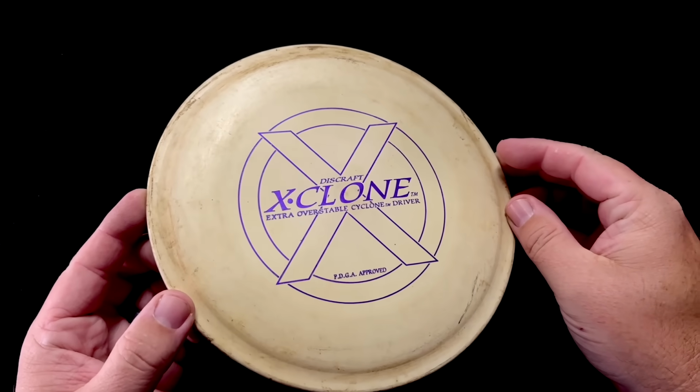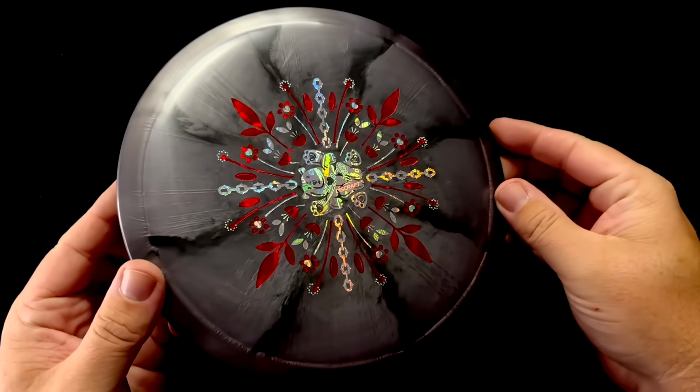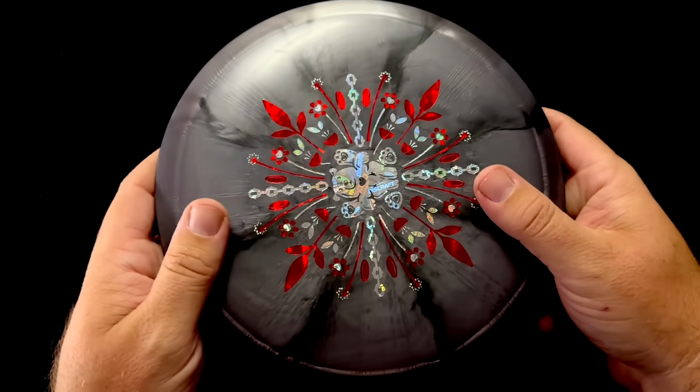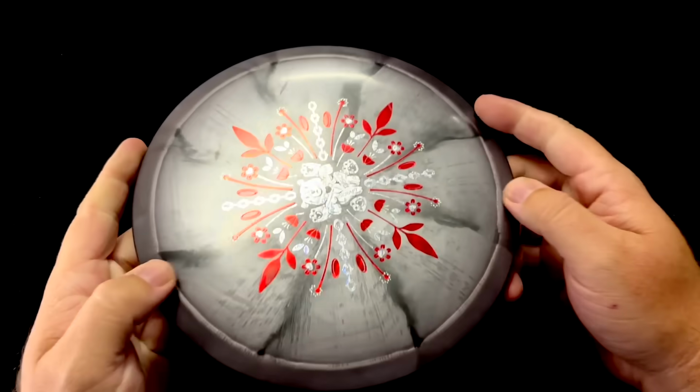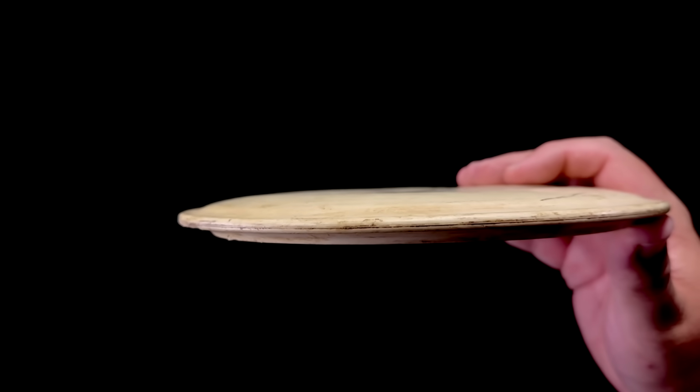Now, these may not literally be the same mold because companies' molds wear down and may need to be repaired or replaced over time. And also, of course, these plastic blends have changed dramatically since they were new. Or they simply aren't made in the same type of plastic anymore.